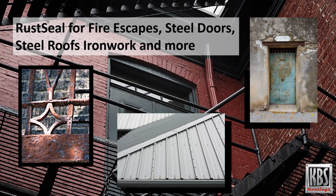More and more you hear about old fire escapes whose structural integrity has been compromised by rust. Imagine the cost of replacing one. KBS can help maintain fire escapes for many years. RustSeal is also great for preserving things like steel doors, steel roofs, ironwork, and more.